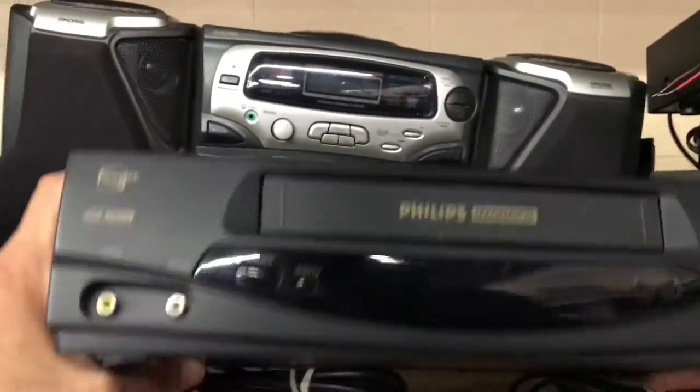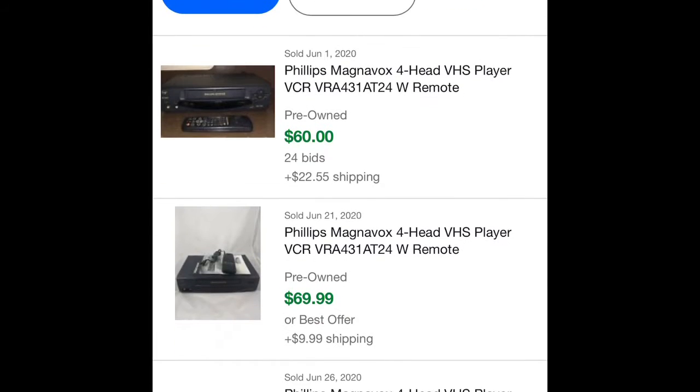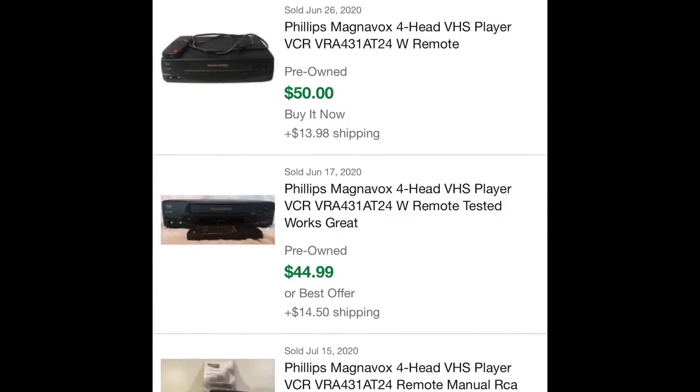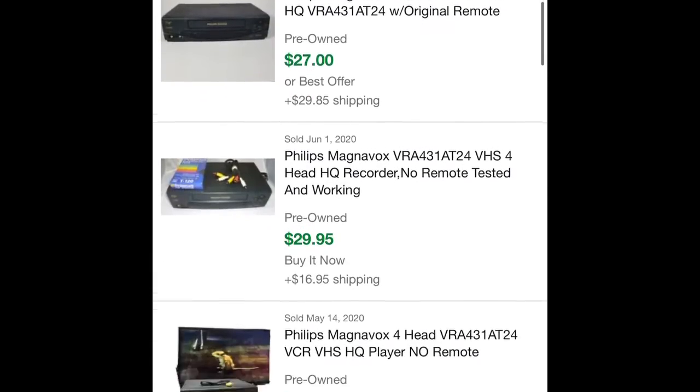There, I got the VCR here. I'm just kind of checking it over, making sure there's nothing crazy going on. And then I started looking at the sell-through rate, and if I had the remote with this, I probably could list it for $60 to $70, but I'm more in the $40 to $50 range without having a remote on this. For $5.99, I'm going to put it in the basket.